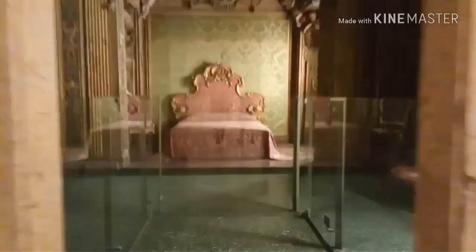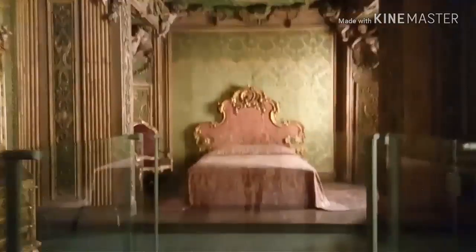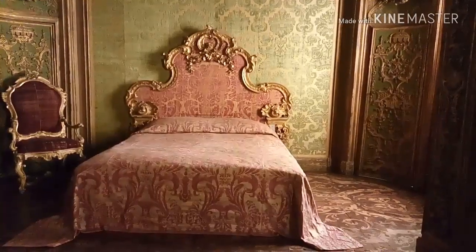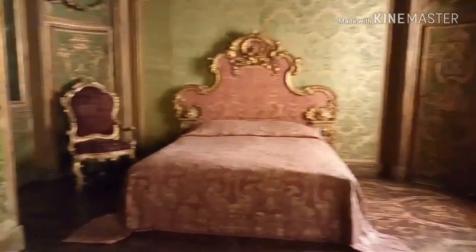As you can see, that is a bedroom. We are just walking into a bedroom in the 1870s. They've tried their maximum to bring originality to it. The pieces out there are original, but the walls and the decorations, they have tried to duplicate it, but it's super nice.